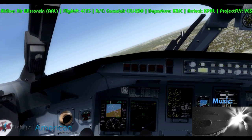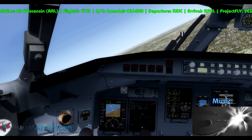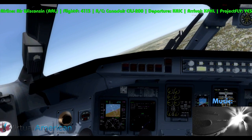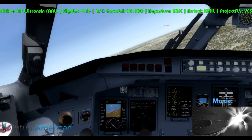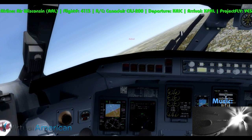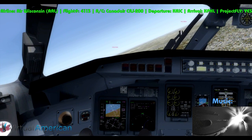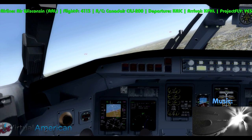Heading 060, climb maintain 2100. Cleared for the runway 9 left approach, maintain 2100. Tower 118.5, Wisconsin 4113, good day. Philadelphia Tower, good afternoon. Wisconsin 4113 is 20 miles southwest inbound for the runway 9 left approach.